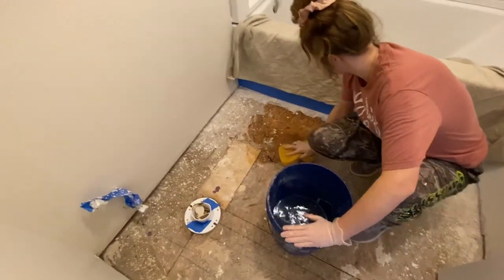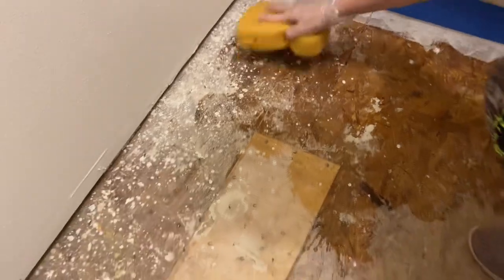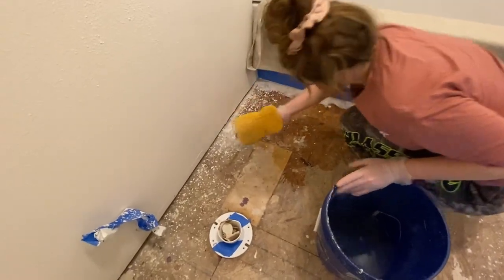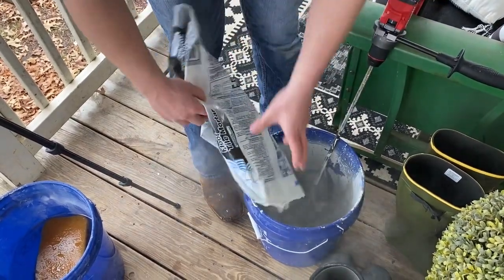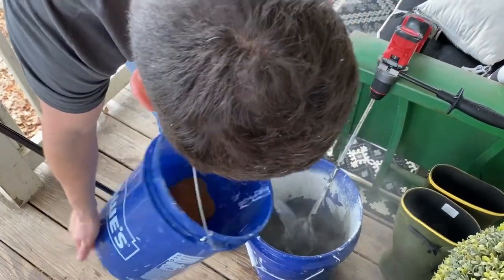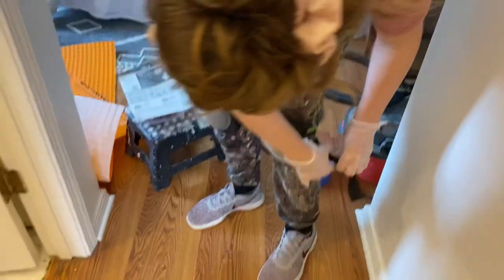More of a patting technique than a scrubbing. That's because there's staples all on the floor. It'll tear my sponge up. I'm gonna save just a little bit in case I add too much water. I think what I'm smelling is the floor in there. It's pretty gross. Okay.